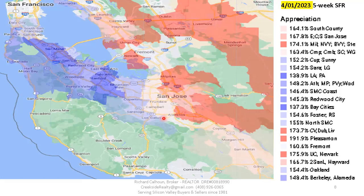The areas in Silicon Valley, being Santa Clara County and Alameda County, that are the reddest are the areas that are doing the best most recently. And that's typically what's going to happen. Whatever area is doing the best in the most recent time frame is going to have the best overall appreciation.